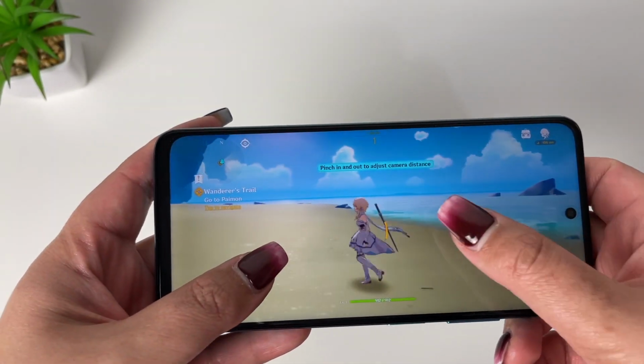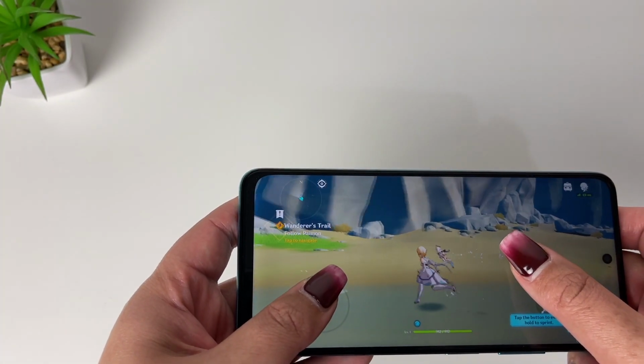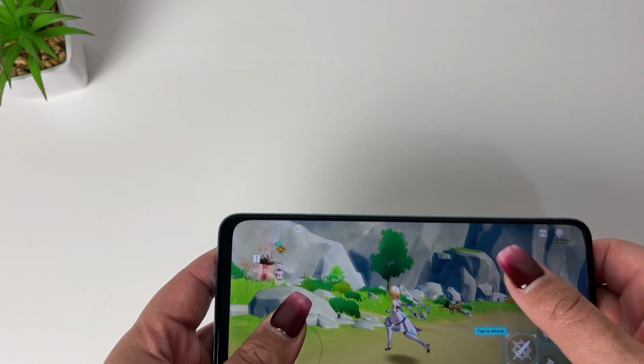And POCO's tagline, power up your fun, makes so much sense. The POCO M4 Pro 5G sure offers fast visuals and overall smooth experience.